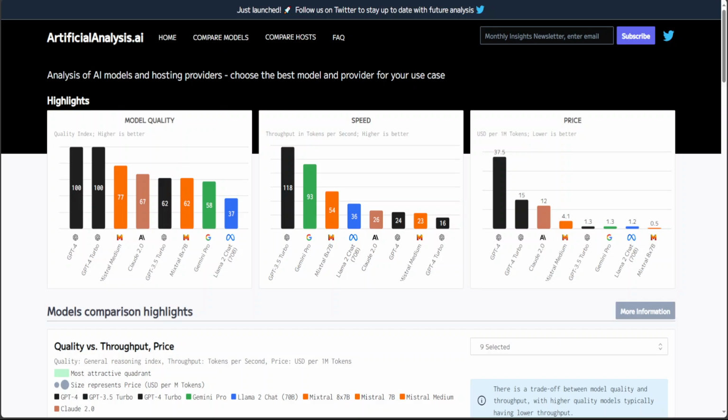If you are wondering which model to select for your use case and which hosting provider to use to host your large language model, then this tool artificialanalysis.ai might help you out. It is quite interesting to note that this not only caters for the closed source LLMs like GPT-4 and 3.5, but also compares them to the open source ones. So let's get right into it to see how it works.